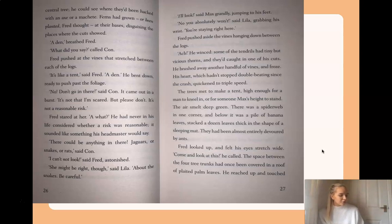"No, you absolutely won't," said Lila, grabbing his wrist. "You're staying right here." Fred pushed aside the vines hanging down between the logs. "Ah!" he winced. Some of the tendrils had tiny but vicious thorns, and they'd caught in one of his cuts. He brushed away another handful of vines and froze. His heart, which hadn't stopped double beating since the crash, quickened to triple speed.